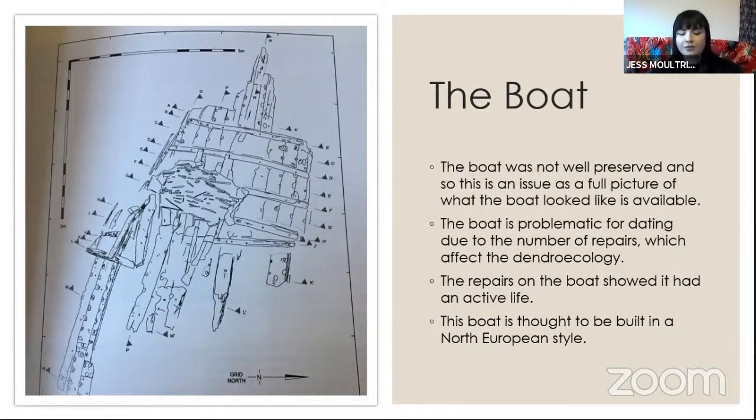But what they could find was that this ship was very active, and the reason they found it to be very active is the fact that it had lots of repairs on it, loads of different types of repairs. They said this made it very difficult to look at the ship, because there are different types of wood being used, and they had to ensure they were finding the earliest type of wood to use for dendrochronology.